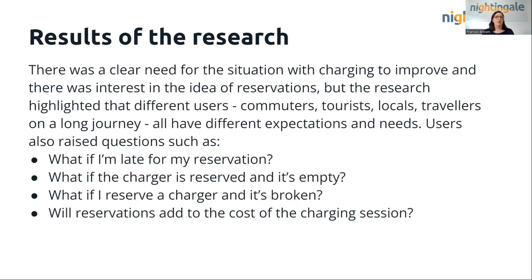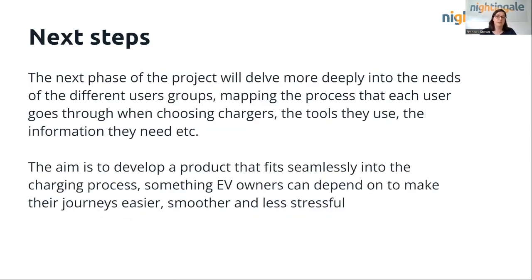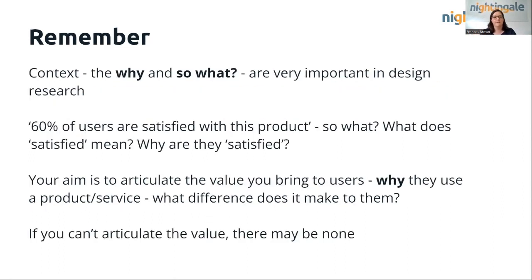And so it gave us a lot of different things to consider in terms of the specific needs of different EV drivers and what they might need from the minutiae of how the service works to reassure them that they're not going to end up having less access to chargers or to be fined because they didn't make it to a charger on time. And so we're still working, looking at more in this project, looking at next steps about those needs of different users. And the aim is to develop, whether reservations form part of that or not, a product that fits seamlessly into the charging process and helps EV owners to get that access that they need and the reassurance that they can get access, so that the stress of potentially not finding a charger is reduced.